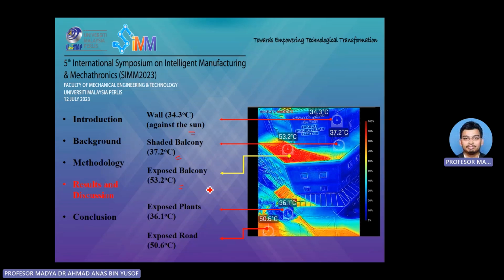of view. We can see that from above also at the plant. We have plants down here. The exposed plant here is about 36.1 degrees Celsius, and the exposed road here is about 50.6 degrees Celsius. This is the measurement that we get by using this technique.